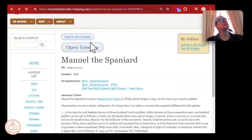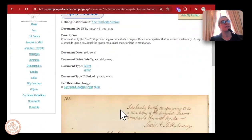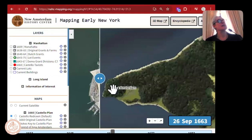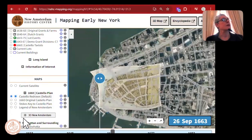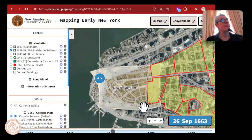And if you run the timeline on him, very interestingly, not only do you find his manumission papers, but you also find confirmation of the land patent that he was given, which is pretty interesting. And if you wish to, you can find out about that land patent. We'll take you back to the Castello plan, and we'll put these original grants on.